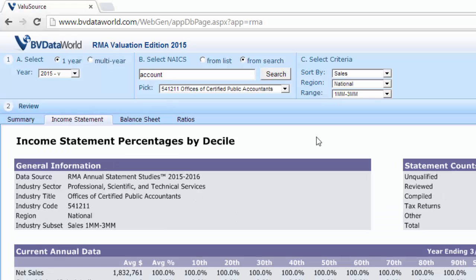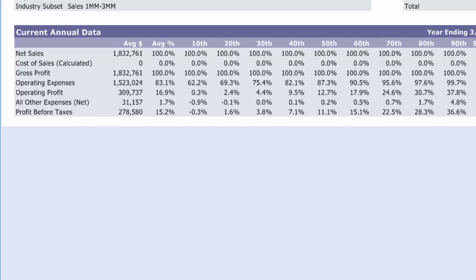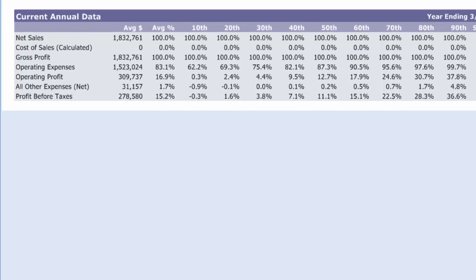Let's take a look at some specific data. In this case, we're looking at offices of certified public accountants. Let's take a look at the median number for some of these indicators. If we take a look at operating expenses, you'll notice the median is 87.3%. The average is 83.1%. What does this mean?